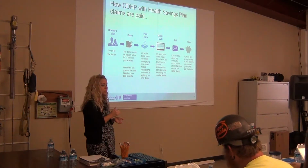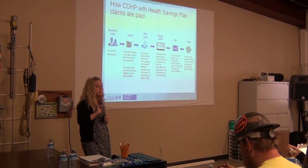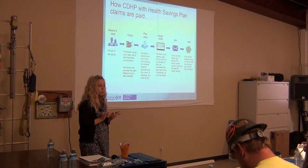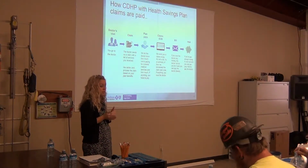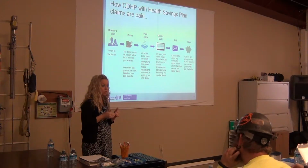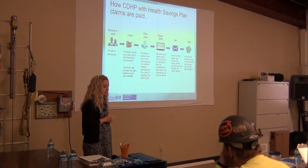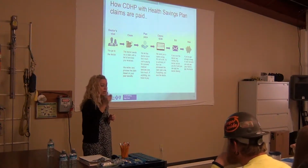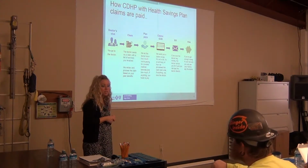Then you get the bill in the mail from the doctor's office. You can take your debit card, write the number on there, and mail that back to the doctor's office. Now, I will tell you, some providers, it's a few, but some of them will, if you're on a CDHP plan, potentially ask you for a copay up front. You could swipe your HSA card at that time. That's what I do when I go to the doctor. My doctor requires some kind of a fee up front. I just swipe my HSA card, and then he bills me for whatever's left after that.